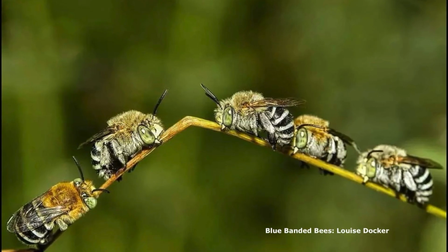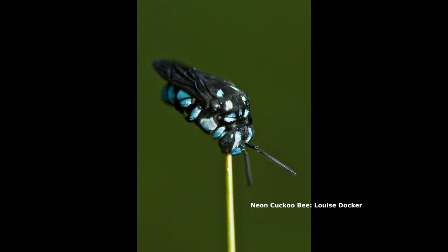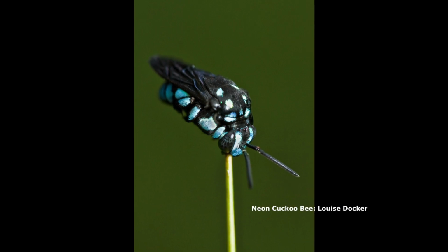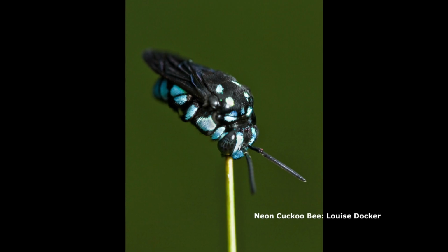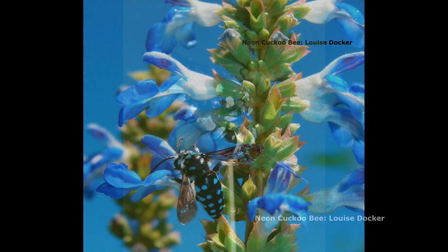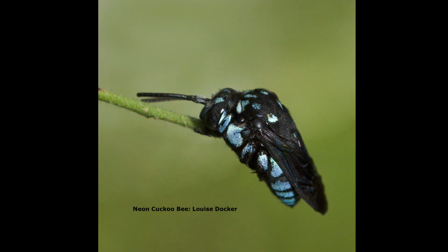I don't know. Yeah. My last interesting fact about blue-banded bees is that one of their threats is the neon cuckoo bee. So we've talked about cuckoos in birds who lay their eggs in other birds' nests, but bees have this problem too. The neon cuckoo bee will implant its eggs into blue-banded bees' nests, and instead of the expected blue-banded bee baby, out pops a neon cuckoo bee.